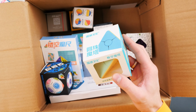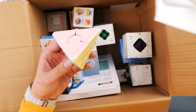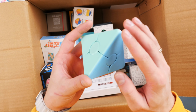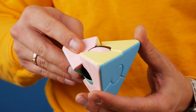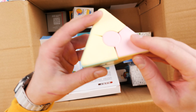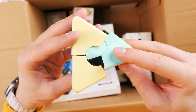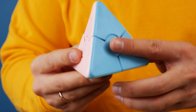Here is another Pyraminx, and it again looks different. The only thing that makes them similar is these pastel colors that I really like. Looks quite expensive. And by the way, it's very pleasant to touch it. Okay, well, here we in principle have a familiar thing. The center is turning along with the corner. Look. By the way, the turning is quite pleasant and I really like it. Not only the color, but also how it turns.